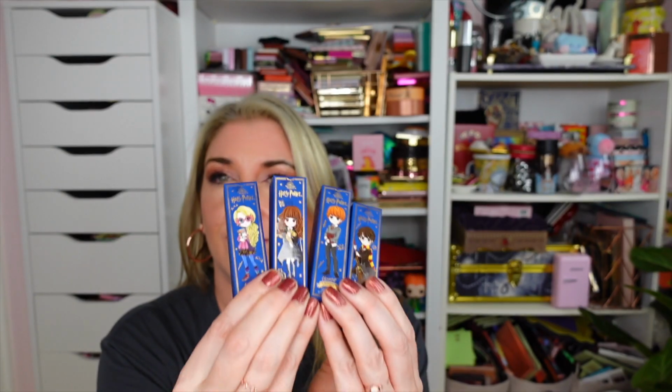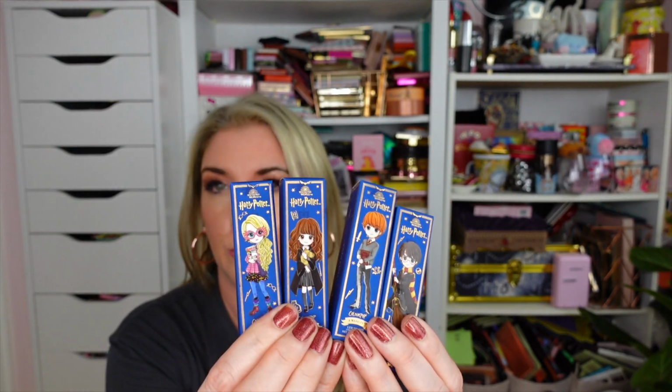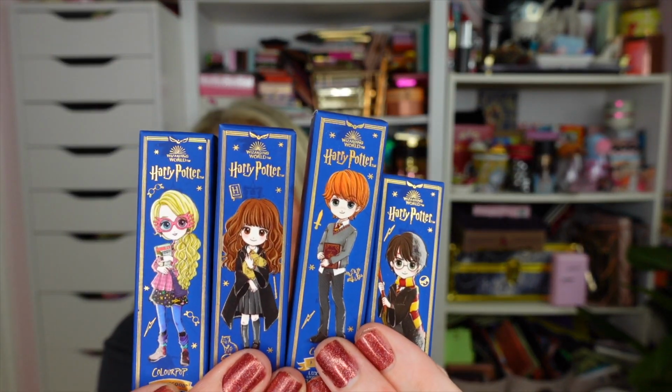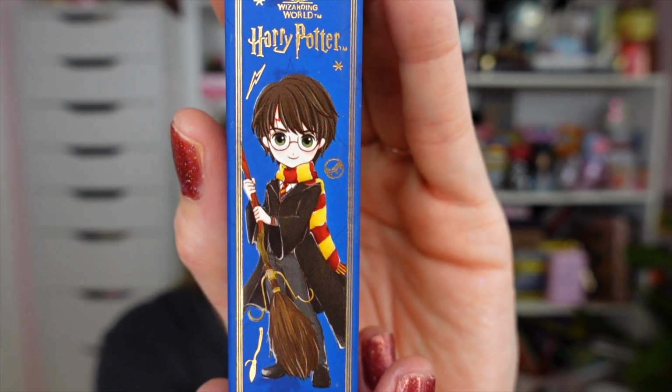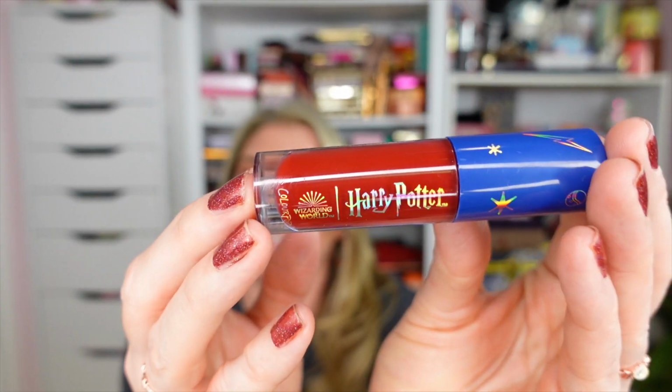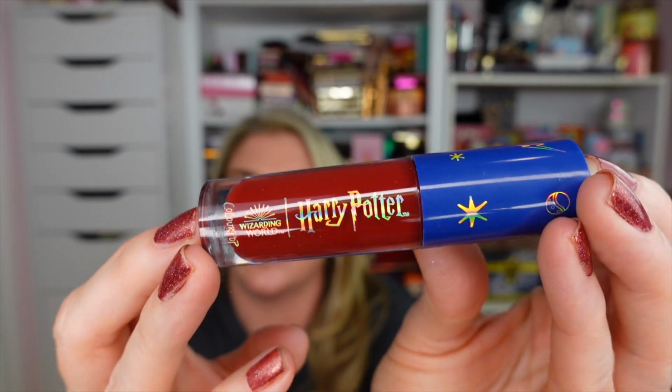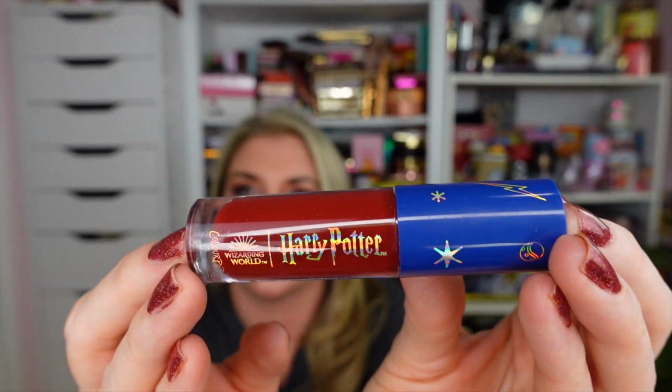We also have 3 Luxe Velvet liquid lipsticks and a lip gloss representing some of the main characters. So the first one is H. Potter. And here is the liquid lipstick. It is a gorgeous red. I'm assuming that represents Gryffindor, which is Harry Potter's house.